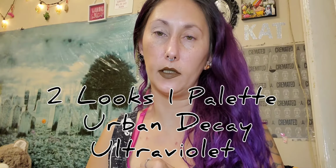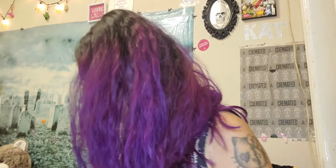It's me, Kat, and today we are going to be doing the Two Looks One palette. We're going to be doing the Naked Ultraviolet palette, which is their purple, it's purples and some peaches, some light browns and some duochromes. We got a duochrome green and a duochrome peach. So this is what the outside packaging looks like. This is what the back looks like. You have all of the shadows and the brush that comes with it.